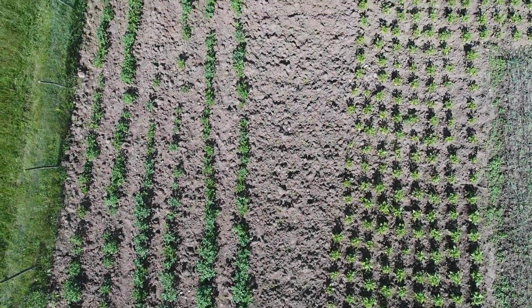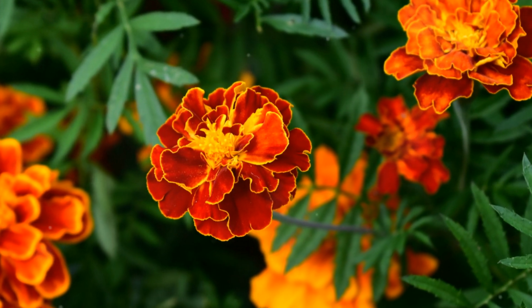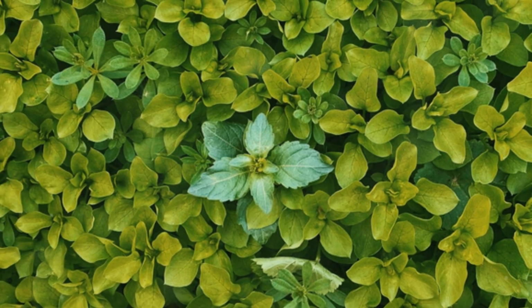Companion planting is effective for managing pests. For example, marigolds deter nematodes, and basil repels aphids and mosquitoes.